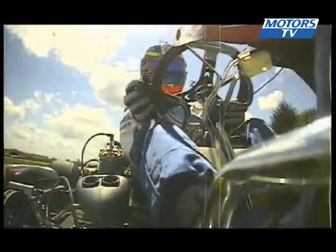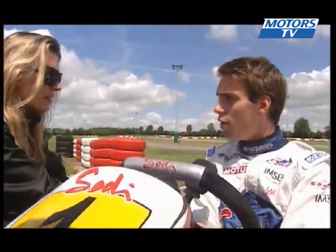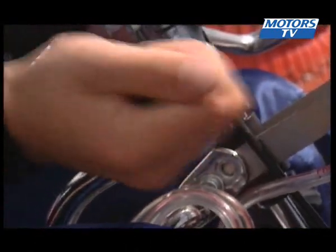But just what is it, this kart? It's a 125cc engine on a 125 BD chassis from Kart, a French manufacturer. It's an Italian Vortex engine which develops about 42 horsepower, joined to a 6-speed gearbox. It has disc brakes, there's one on the rear on the axle, two at the front.